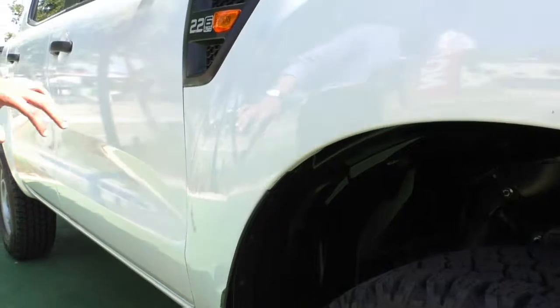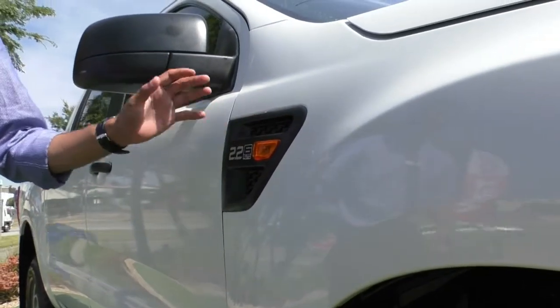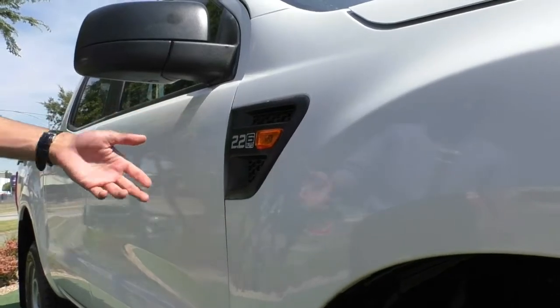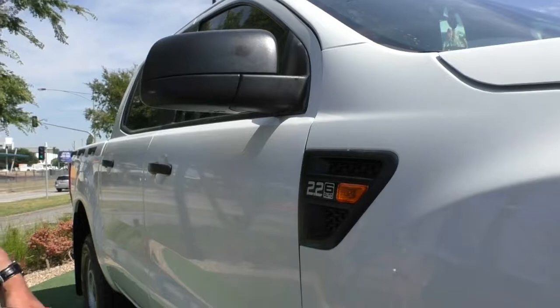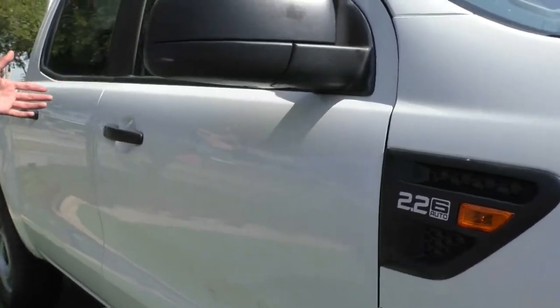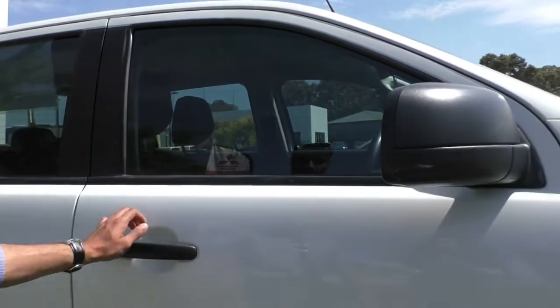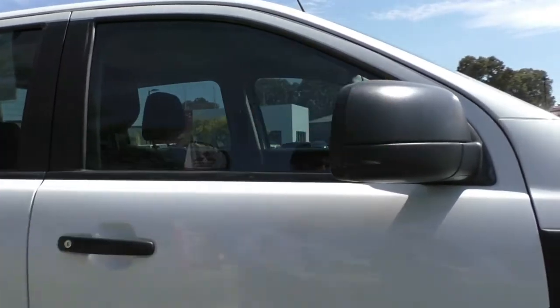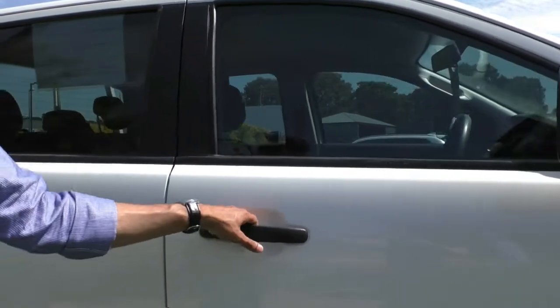As we pan up here onto the quarter panel, you do have your plastic vent here. Now it's not actually functional, it's just to add a bit of aesthetic to the car. You've got your 2.2 litre 6-speed automatic badging with your indicator built just in there as well. Coming across to the driver's side door, you do get your colour match side mirrors and door handles. These are a plastic door handle and side mirror. Obviously being a work vehicle, it is handy to have something that's quite practical and not easily damaged.